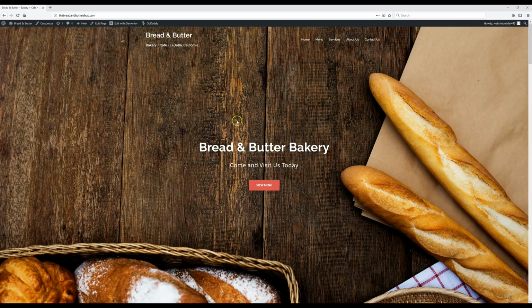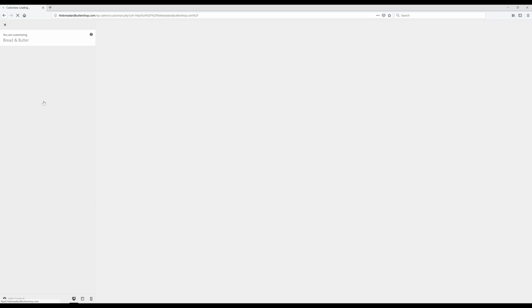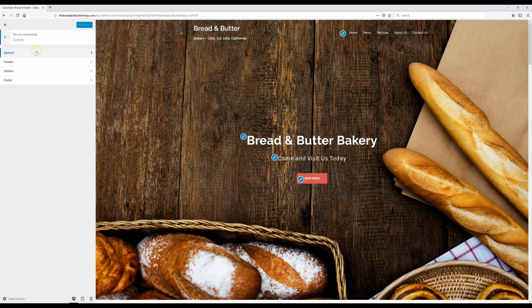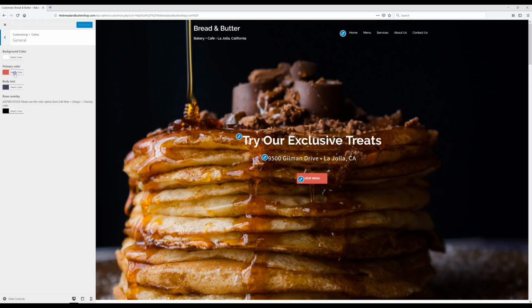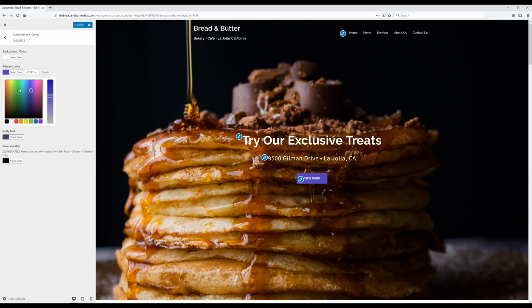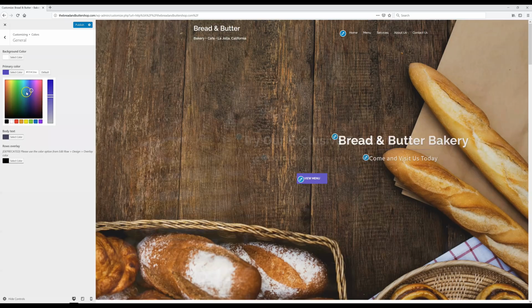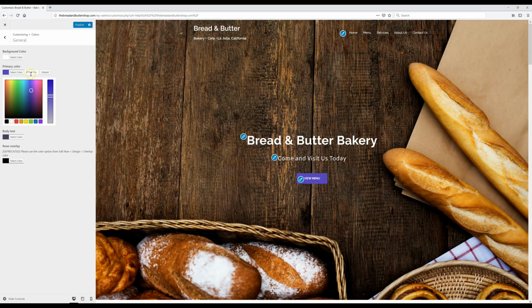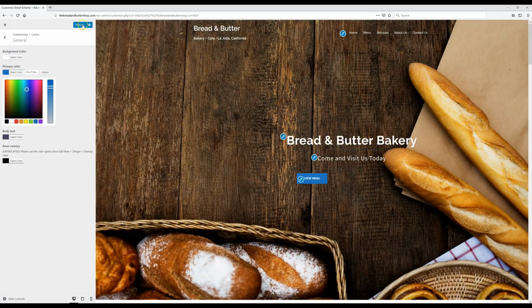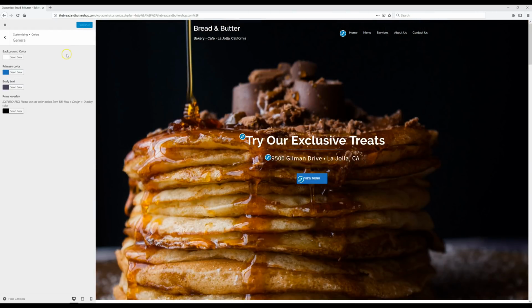call to action button. So for this, we're going to go back over here to Customize. Then we're going to go down here and click on Colors, and then General. Then where it says Primary Color, we're going to click there. You guys can make this any color you want just by switching this like that. But if you guys don't want to change it, you don't have to. You can just leave it how it is. But I'm going to change it from red to blue. And then after that, just go up here and click on Publish, and that's how you change the color for the call to action button.